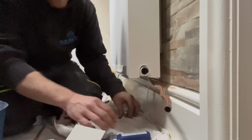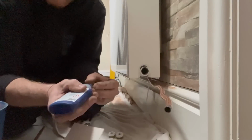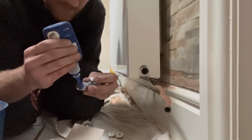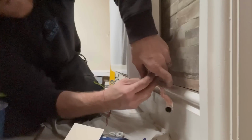So I'll show you how I'm going to do this side, but the tail, I have a drain off on it. Make it easier for maintenance in the future, so let's get some rapid blue on there and get that on. I've got TRV on this side.